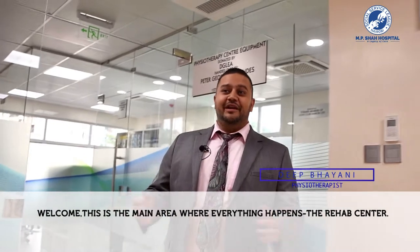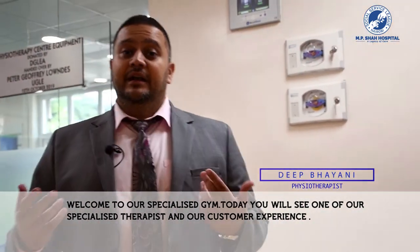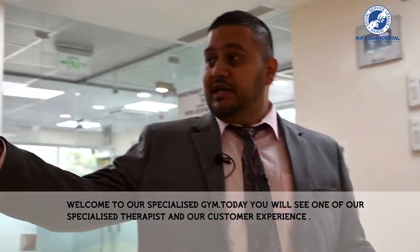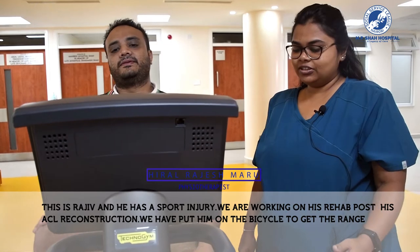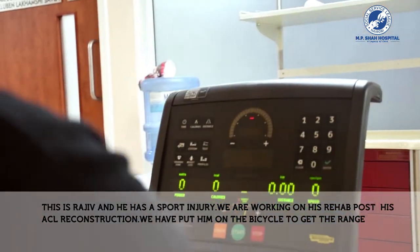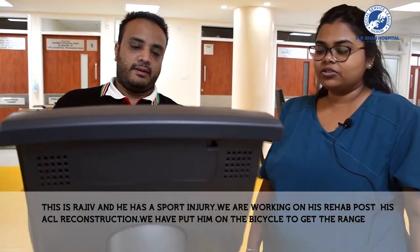This is the main area where everything happens, the rehab center. Welcome to our specialized gym, and today you will see one of our specialized therapists and a custom experience. This is Rajiv, and he's got a sport injury, and we are working on his rehab post his ACL reconstruction.